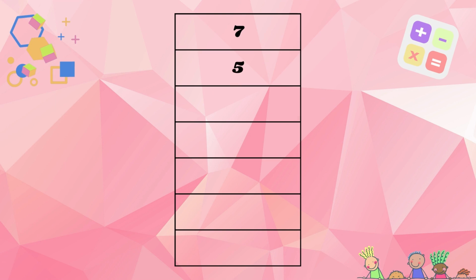The first puzzle is a number sequence. It starts with a 7, then 5, then 8, followed by 4, 9, and 3. Your job, soldier, is to figure out the formula of the pattern and find out what number comes next. Go!